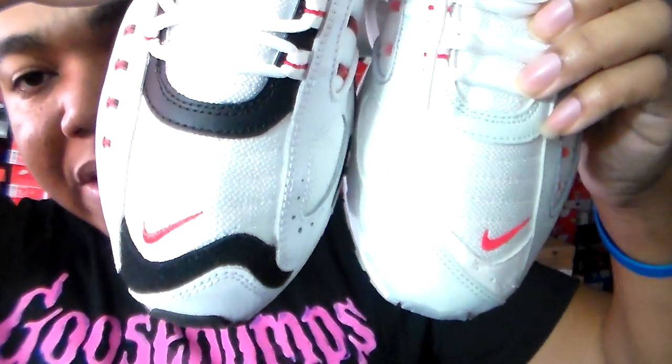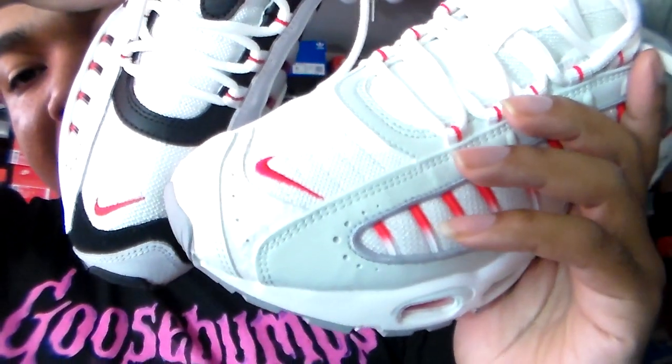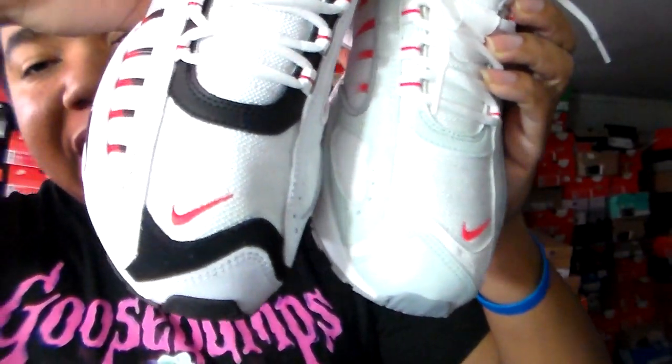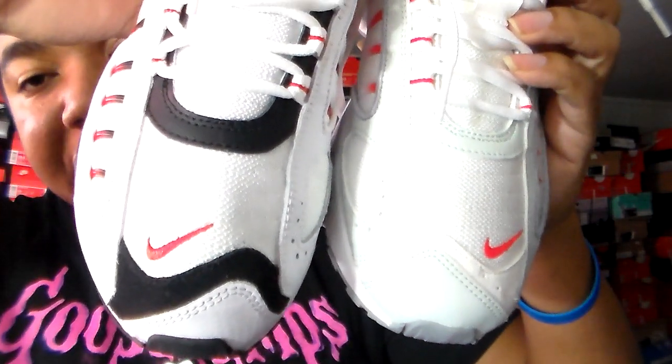So let me just put these inside the camera like this to see how they look on camera to you guys. Okay, so you can tell the slight difference. This one is a lot brighter. This is the aqua ocean colorway or aqua blue, I'm forgetting already. And obviously this is the Habanero red joint.